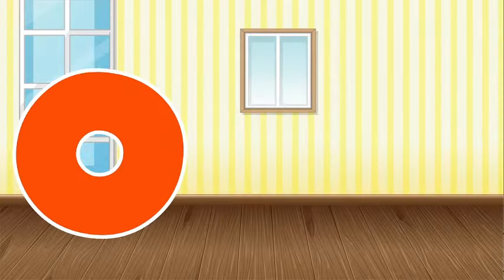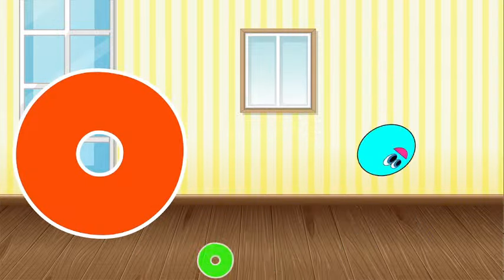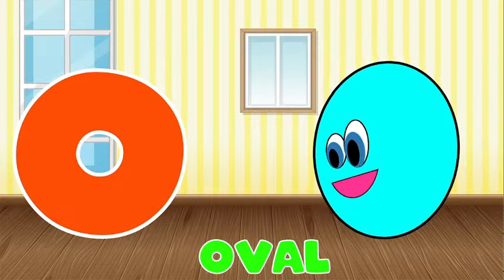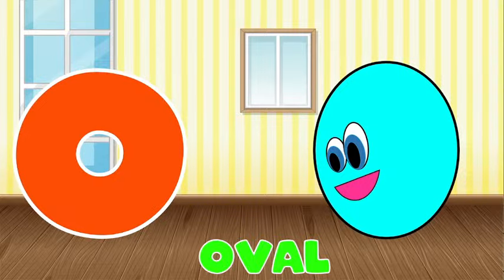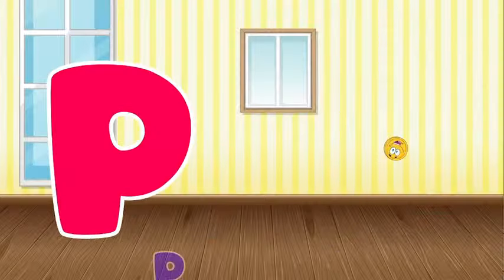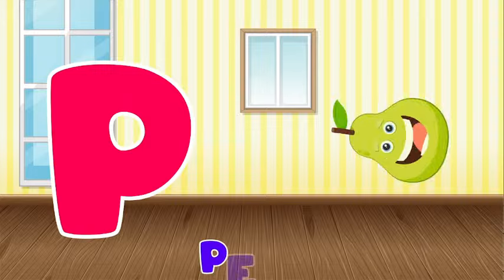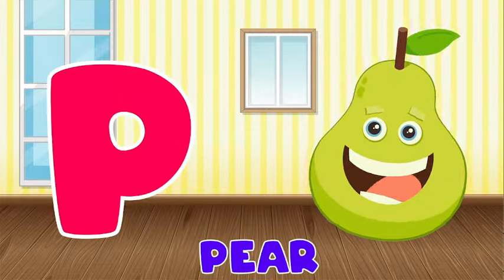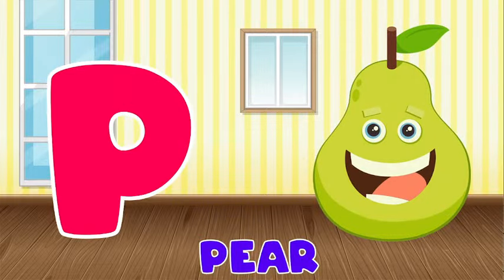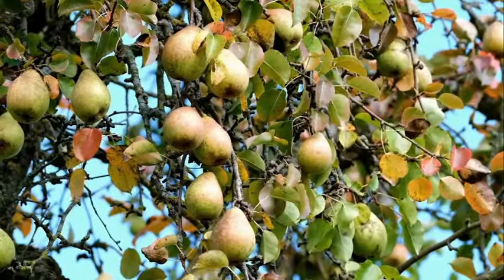O is for orange, o, o, orange. O is for oval, o, o, oval. P is for penny, p, p, penny. P is for pear.